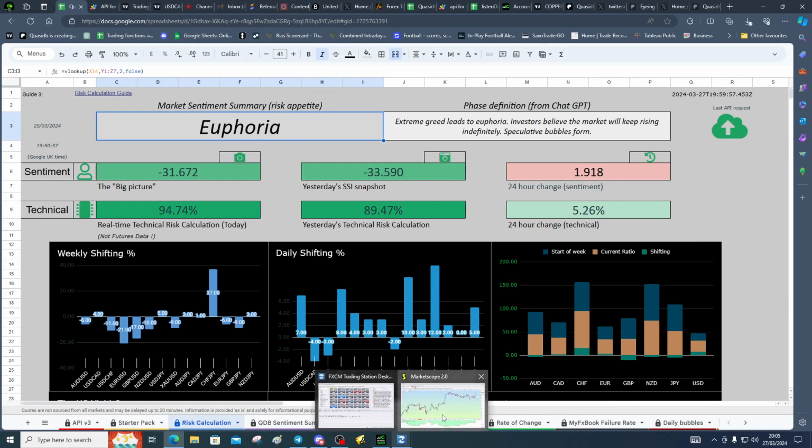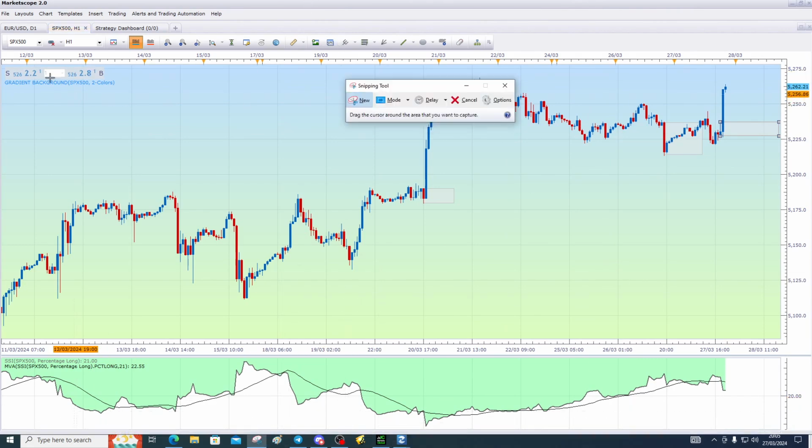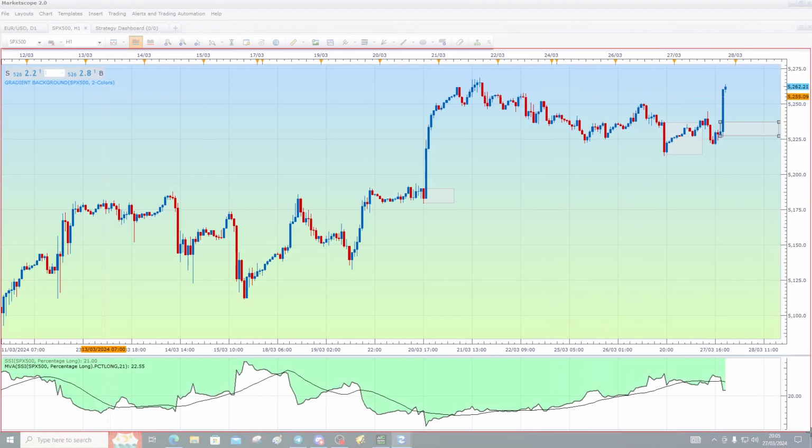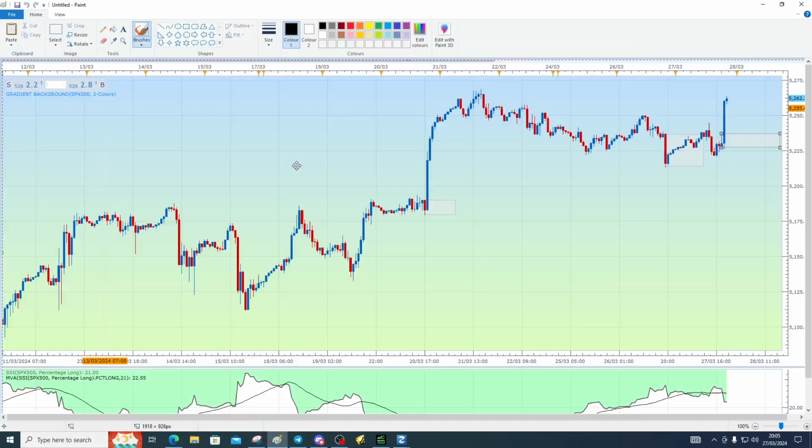Now with the S&P, I think your average trader probably would have spotted a flag pattern here, that being the flagpole, and this being the descending channel, and we had a break of that channel. Maybe I might have to show you actually. I'm not very good with the tools on here, so I'll just use Paint. It's a lot easier. Control C and Paint.